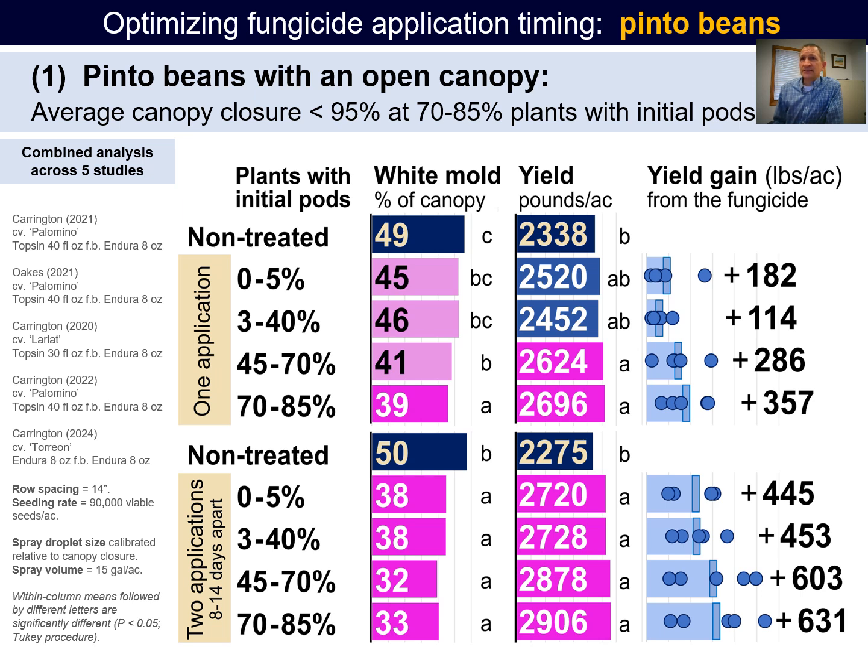What you can see is when we made a single application to an open canopy, we optimized disease management by waiting until 70 to 85% of plants had initial pin pods. What do I mean by initial pin pods? Well, when the dry bean blossom senesces, it immediately produces this very tiny pin-shaped pod, initially just about a quarter inch long. That pin-shaped pod eventually grows into that full-length pod that we harvest. But the moment the dry bean blossom senesces, you get this pin-shaped pod, and that pin-shaped pod is very easy to assess. Looking for dead blossoms, that's hard. But looking for pin-shaped pods is easy.